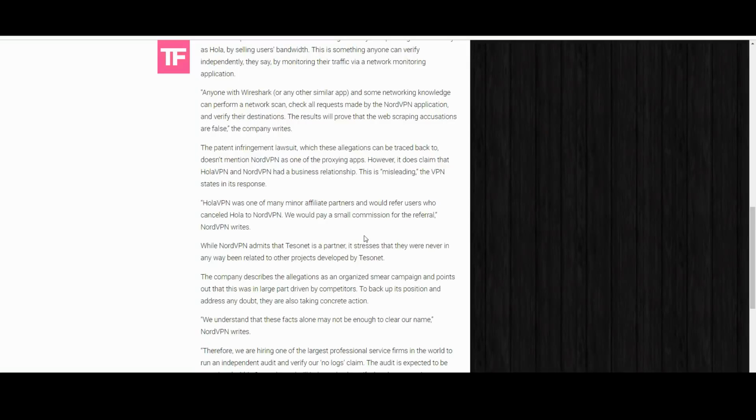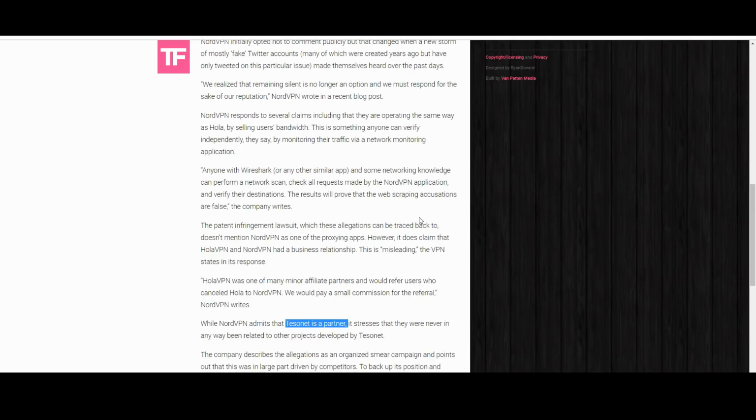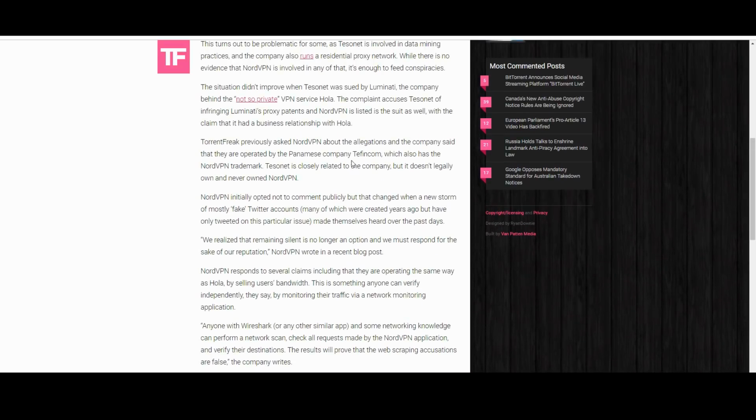The basic finding was that NordVPN does have a partnership with TeslaNet, in that they do control some marketing for NordVPN. So perhaps, as I mentioned earlier, that's where NordVPN got a lot of their money. If you have a company like TeslaNet, which is involved in data mining and various other data services, involved with a VPN at any point of the line, in my opinion, that's not something you want to deal with. So for reputation, 0 out of 5. Vomit mixed with shit.